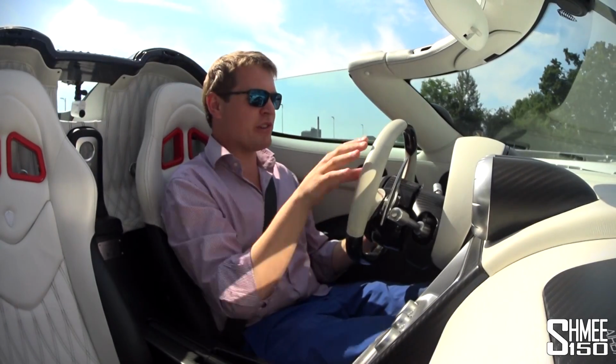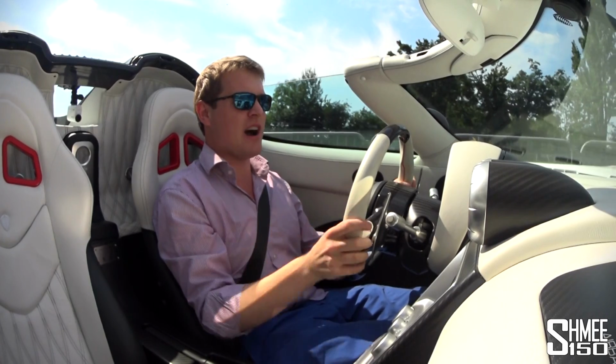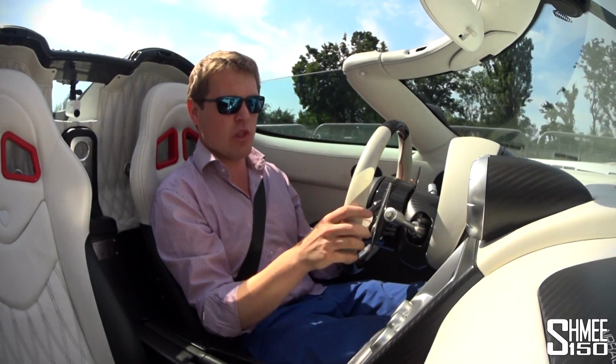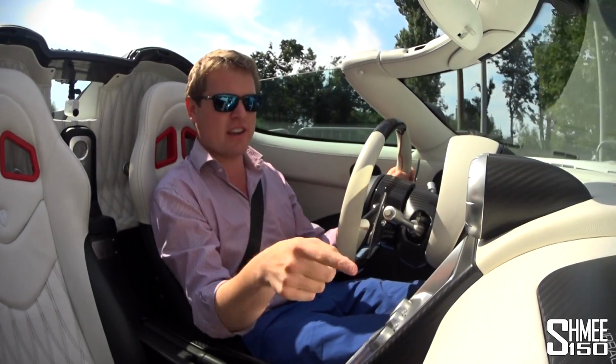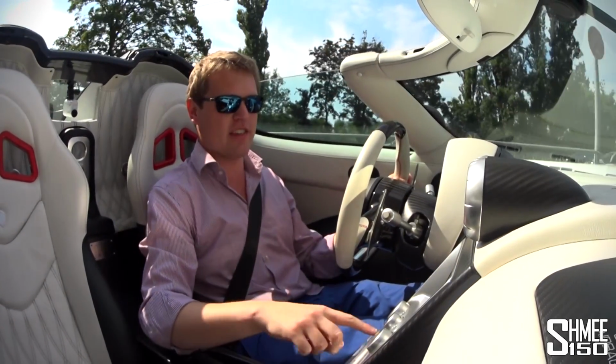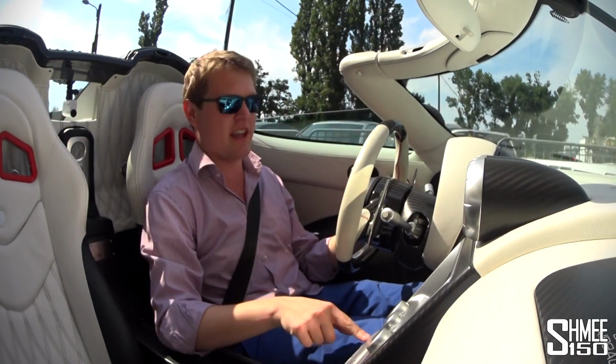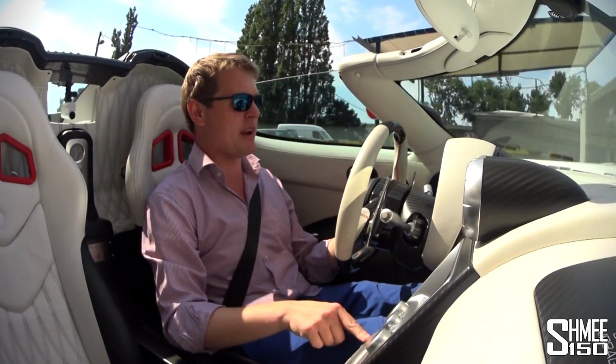You have a wonderful display right here, speedo and rev counter right in the center, loads of dials that are showing you all sorts of things. Even the mirrors and all the other controls and air conditioning and climate are done through the touch sensitive display in the middle. You have the Koenigsegg's round control here with the windows and all the other buttons in it. Something a little bit different from everyone else.